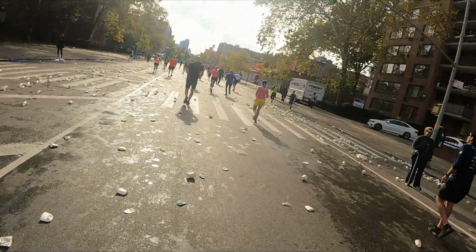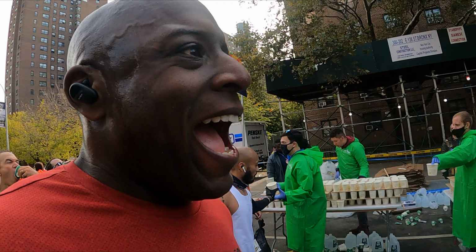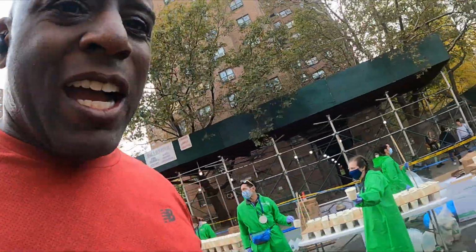So I will actually take sips of water. I think I'll do like 2 sips of water or 2 sips of the Gatorade at those points. And I do it to kind of figure out how often I should be drinking, how much I should be drinking. In my plan, I actually walk through the water stations. So I'll walk for like 5 seconds in the water stations on my long run. We'll see if it actually works. We'll see if it's effective.